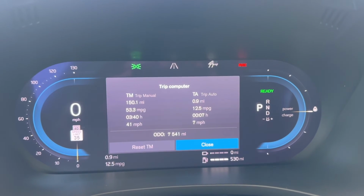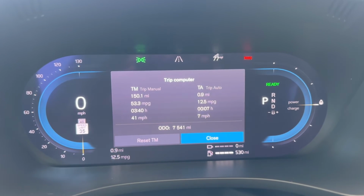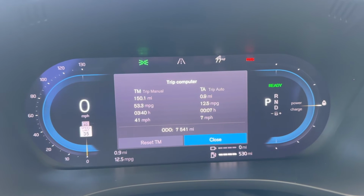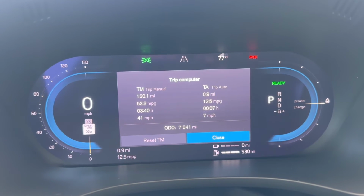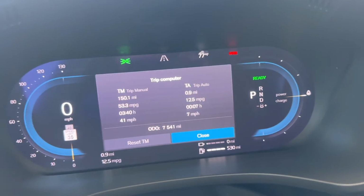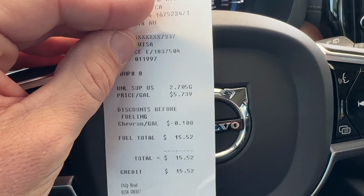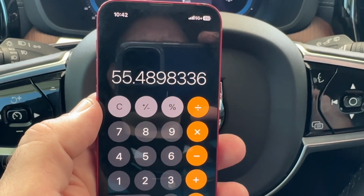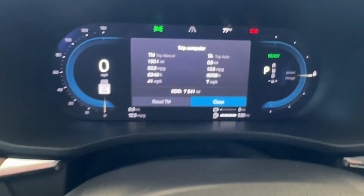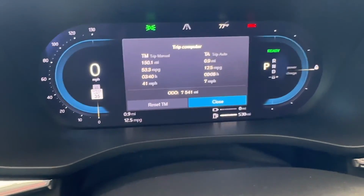Okay, it's time for the final tale of the tape. We covered 150.1 miles. The car alleges that it got 53.3 miles per gallon. We did 2 full battery charges on the Volvo XC60 Recharge in that amount of time. It took 2.705 gallons of fuel, which means it averaged 55.489, which was slightly better than the 53 that it says that it got.